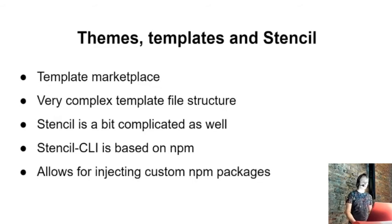Thankfully, Stencil's CLI is based on NPM, which allows anyone to inject any custom NPM packages into the theme and passively override whole parts of the theme with custom stuff like React components.